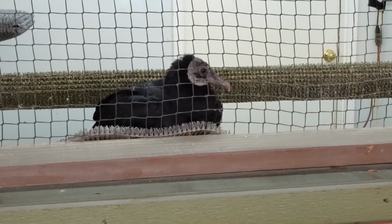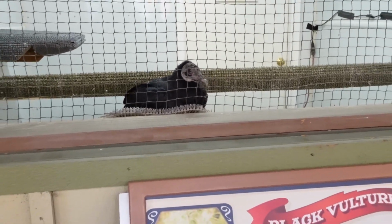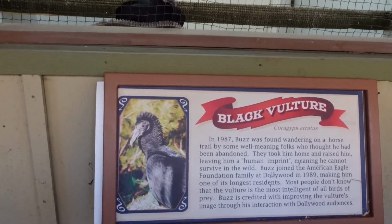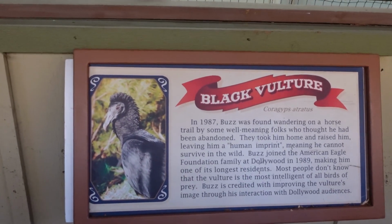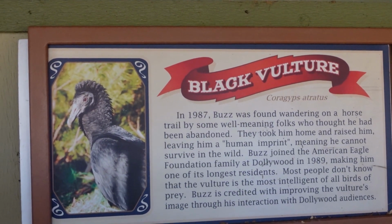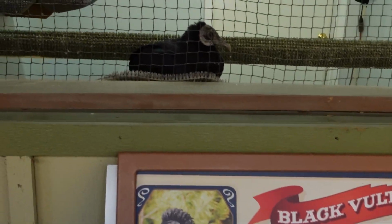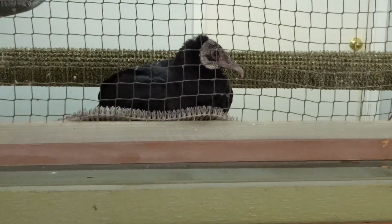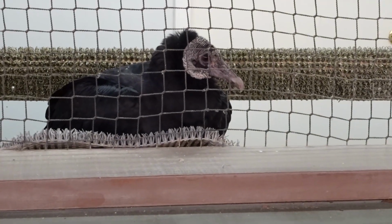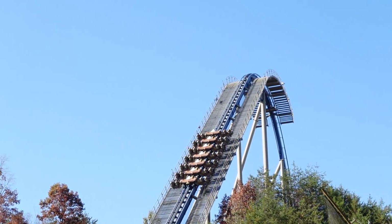And this, I think, is a regular vulture, if I remember right. The black vulture. And the stories that they have printed in front of them are really interesting, so please feel free to pause the video and read their stories. Super interesting, and we can also learn from the stories. I'm just thankful that there's people out there, such as this Dollywood Foundation, that take care of birds. Very thankful. Thank you.